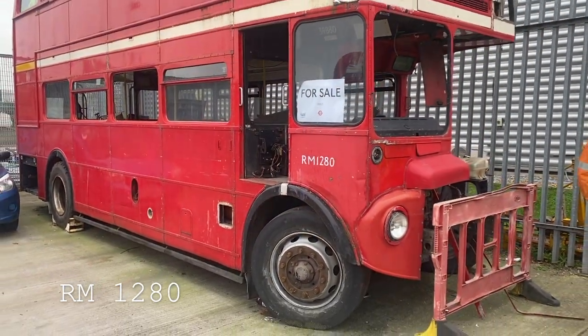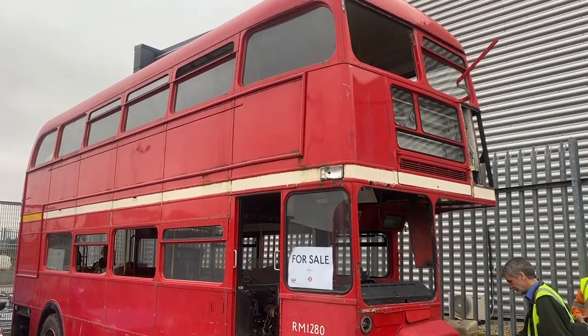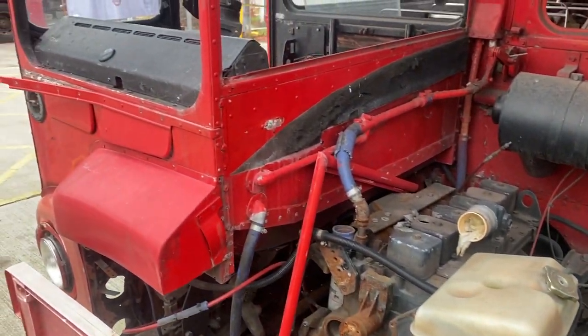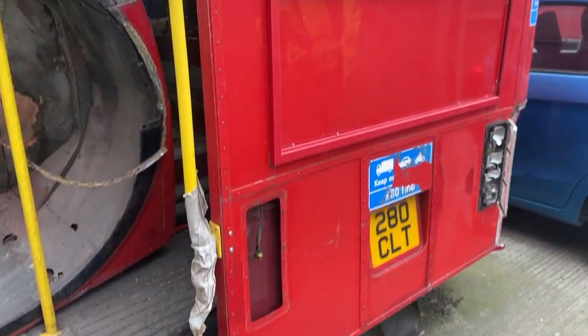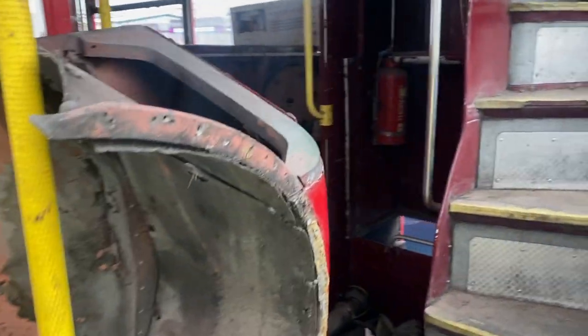And this was the first bus that greeted us as we walked in, and it was an extremely sorry looking RM1280. Now, you guys probably are thinking the same as me, which is, how can you let such a gorgeous bus be in such a horrible state? Well, the thing is, if you're going to run Routemaster buses on a daily basis in central London, you need a vehicle for spare parts, and 1280 sadly was that.